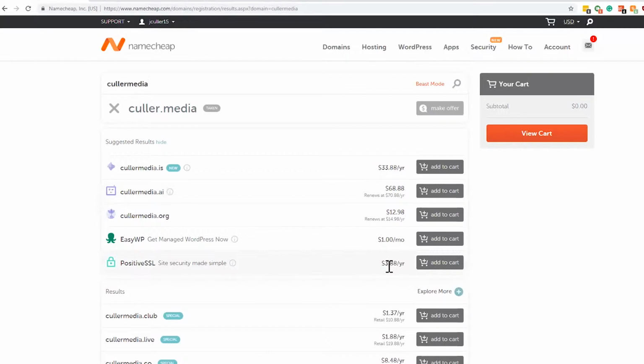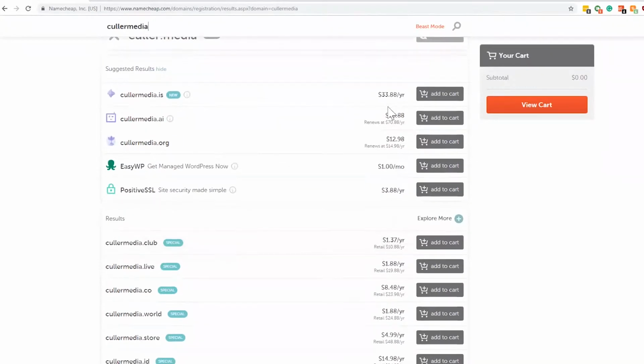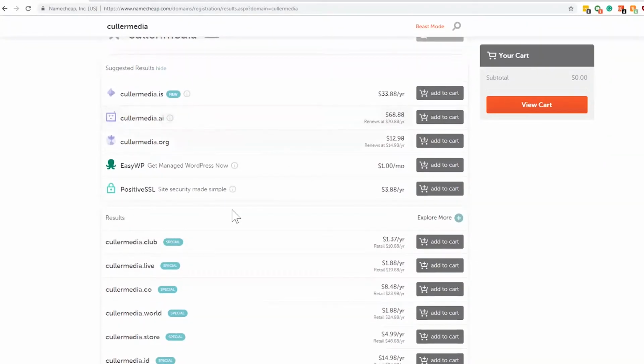Now, a lot of times what people have done and made a business out of is they'll buy popular domains, sit on them, and then list them for sale on Namecheap. So that's why you see here that $68, because somebody probably purchased colormedia.ai and is sitting on it.